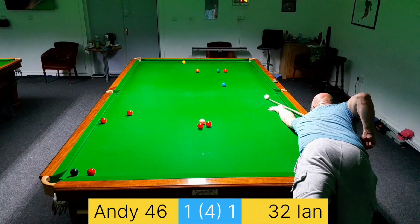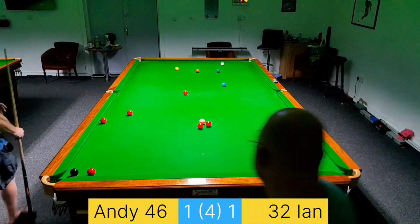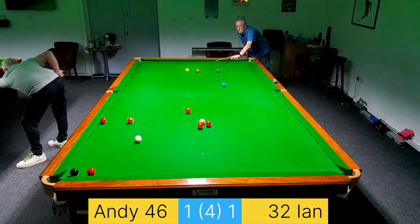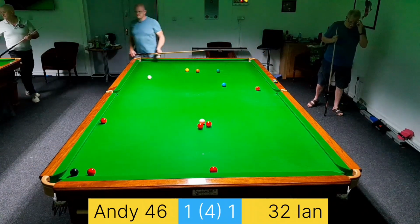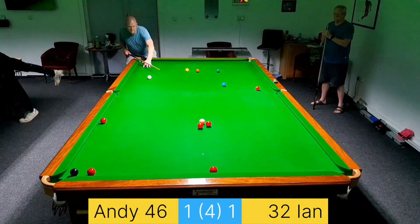Always make those sorts of misjudgments. Anyway, safety shot time. Yeah, reasonably happy with that one. Not too many options for Ian to get back up the table. And the blue has covered what would be the easy red over the middle pocket.